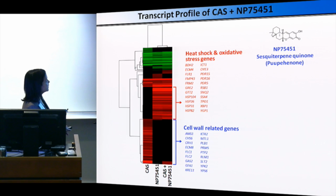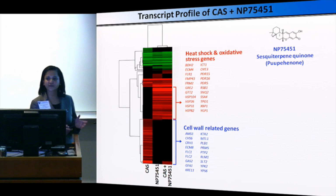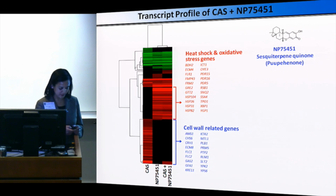Okay. Here's a profile for a caspofungin potentiator. This compound, NP75451, I showed you the data for this. This is a sesquiterpene quinone isolated from a marine sponge. This compound is called puhupihinone. This was isolated from a sponge that was found in Hawaii. That's why the name puhupihinone.